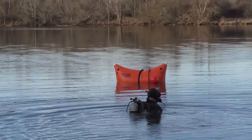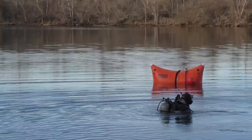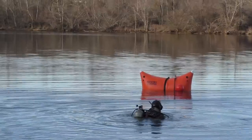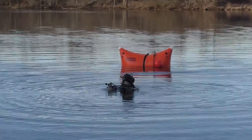All right, so Britton's going out right now. He's gonna hook up the tow line to one of the wheels, but theoretically, this should come up on its wheels. So, fingers crossed, let's see what he can pull off.